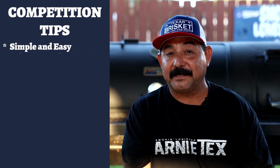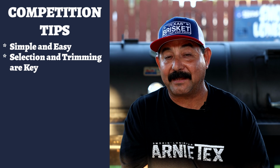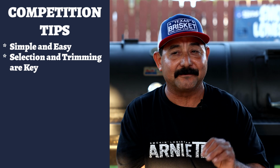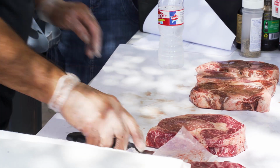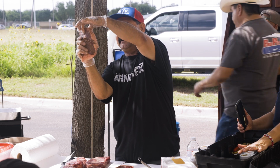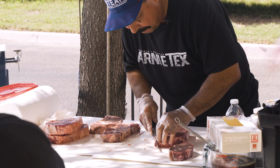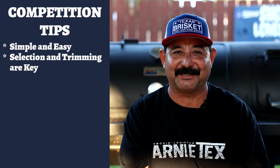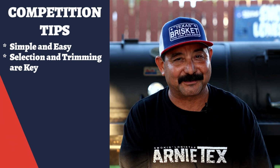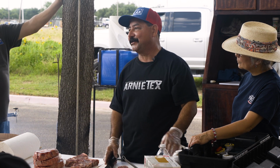Next thing you need to know is selection and trimming are key. Selecting the right steak is at least 80% of the game. Now, a lot of us can turn a not so great steak into a pretty good steak, but if you select a really good one up front, your odds and your chances are way, way better. Then you need to learn how to trim it just right so that it appeals to the judge in a way. Remember, we eat with our eyes first, and there is a presentation score as well. If it's a small steak, there is a point of no return also when you're trimming.